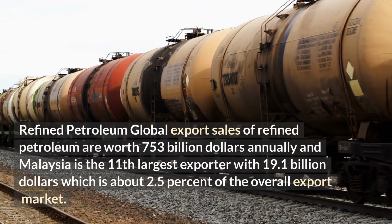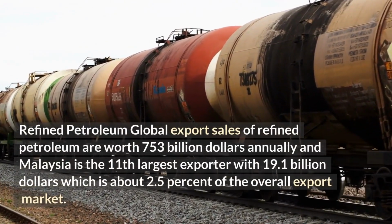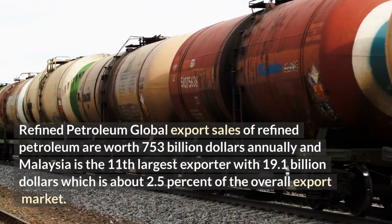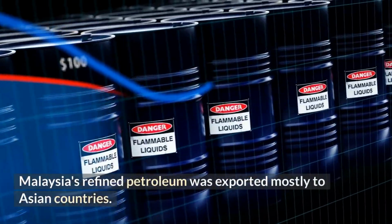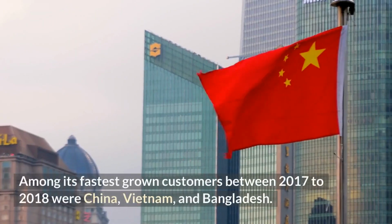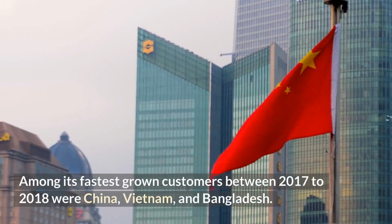Refined petroleum. Global export sales of refined petroleum are worth $753 billion annually, and Malaysia is the 11th largest exporter with $19.1 billion, which is about 2.5% of the overall export market. Malaysia's refined petroleum was exported mostly to Asian countries. Among its fastest growing customers between 2017 to 2018 were China, Vietnam, and Bangladesh.